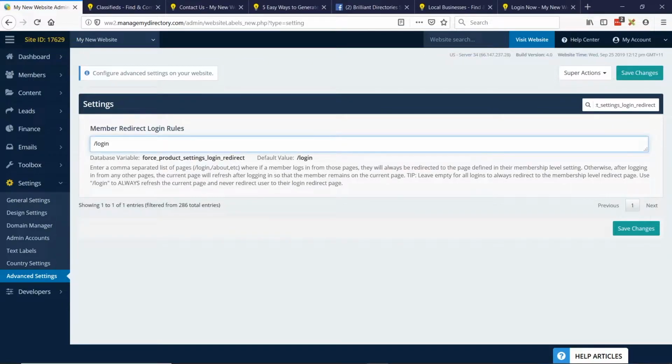to their member dashboard. So for example, you want to come here and put /login. That way, every time they go to the login page, it'll redirect them. But if you log in from any other pages on the site, it's going to reload the current page. So let me paste this into the chat.